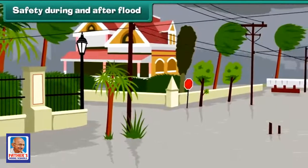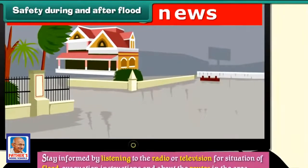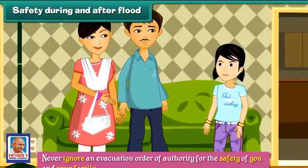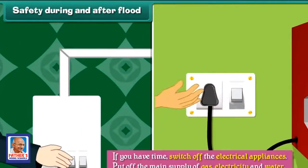Safety during and after flood. Keep the emergency supplies with you. Stay informed by listening to the radio or television for the situation of the flood, evacuation instructions, and about the routes in the area. Never ignore an evacuation order of authority for the safety of you and your family. If you have time, switch off the electrical appliances.